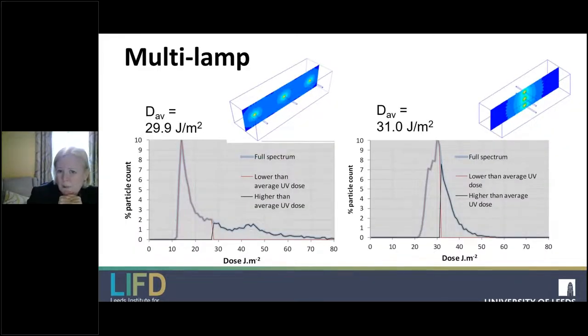And we can then look at multiple lamps. We've got two cases here, where we've got three lamps spaced out in a row horizontally versus three lamps spaced out vertically. We can see that the average dose is pretty similar in both. It's not much in it at all. But where they're spaced vertically, we get a much sharper peak of dose spectrum compared to the one where they're spaced out along the length of the duct, which is telling us that it's a more efficient system and we're getting less under and over the average. So the system design can actually impact what you get out of it quite significantly.